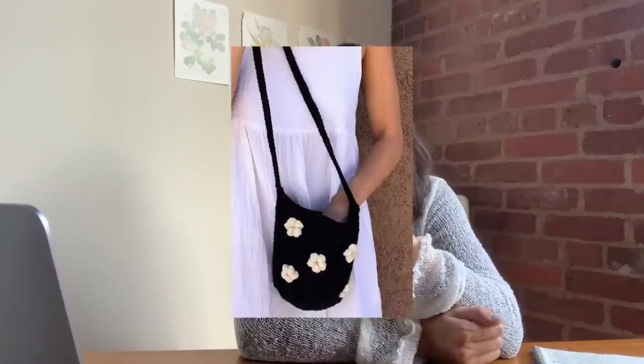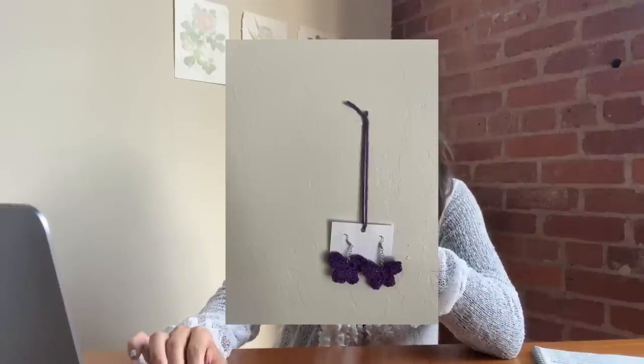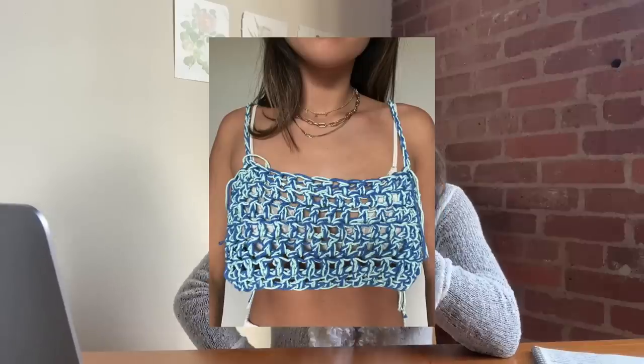And a few more projects here and there. I made a bag for my mom for Mother's Day that had puff flowers. Made a granny square bikini top, some arm sleeves, some butterfly earrings, and then lots of those Weave In My Ends tops. I actually started selling them through Instagram. If you have one, you're part of like the OG mini groove fam, which is cool. I had different tags and stuff back then.